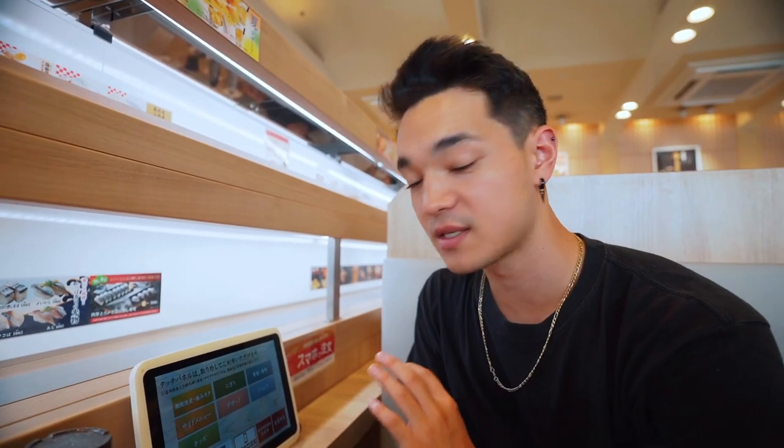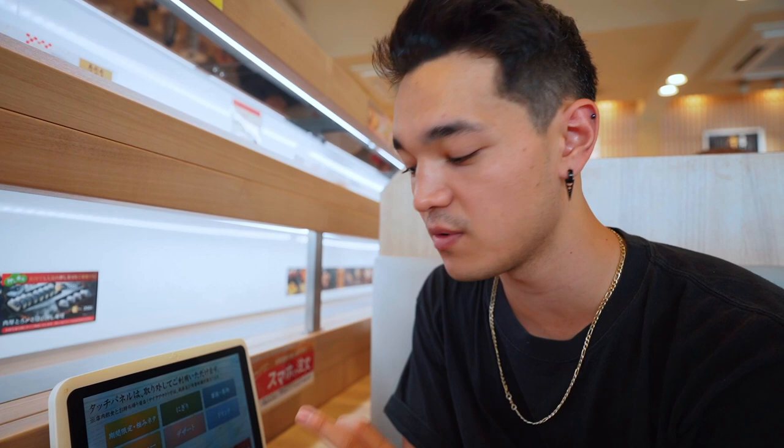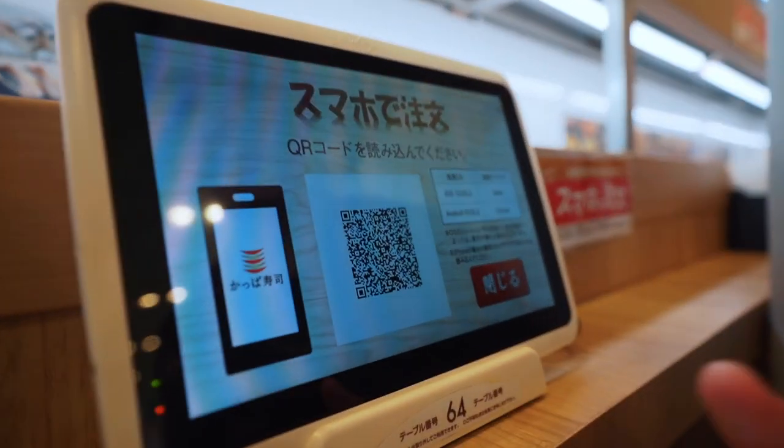of it. So usually at these conveyor belt sushi restaurants, there's a touch panel where you can order from, but if you don't want to touch it because you don't want to get any germs, you can just click on order with your smartphone and you get this QR code. You scan the QR code and then you can order off of your phone, which I think is pretty cool. You want to go get a drink?